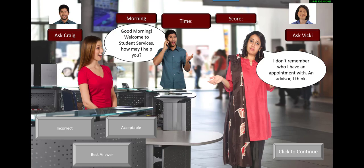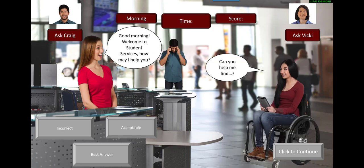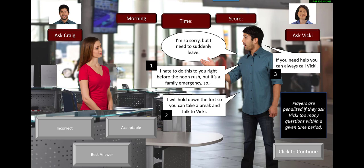Craig has drifted into the background and is preoccupied on the phone. Craig continues to be preoccupied on the phone. Valeria is working to help determine customer needs and offer the best solutions. Suddenly, Craig announces his departure. This signals the end of the first scenario, the morning, and now Valeria levels up and will be facing more challenging interactions in the next scenario. And when Craig leaves, his button is going to go dark.